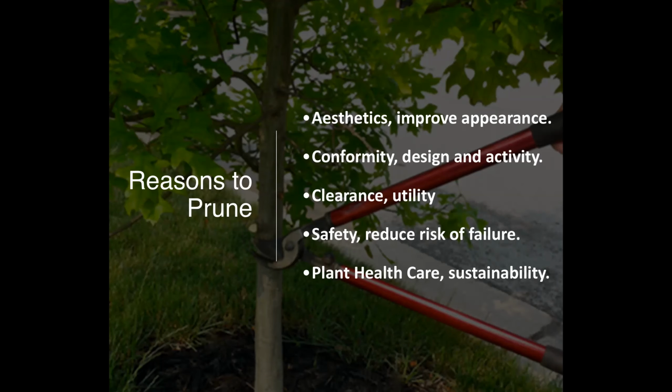And this also leads to safety. Reducing the risk of failure is one of the most important reasons or objectives for pruning. And also, every time we prune, we should be thinking about plant health care, creating a sustainable, stable structure in our landscape.